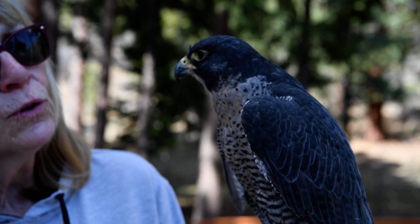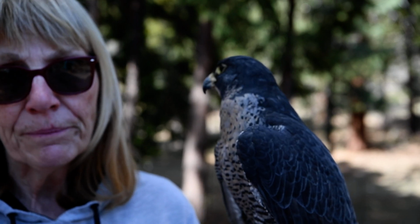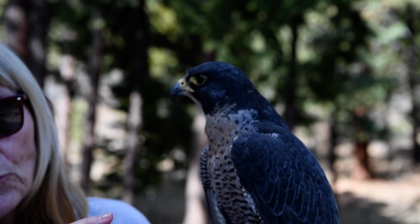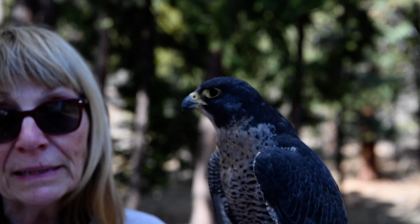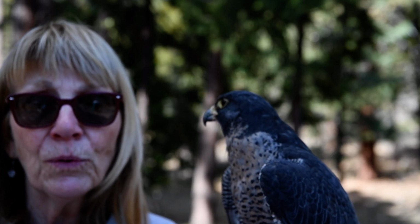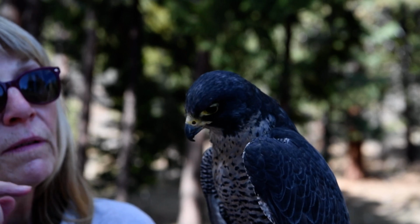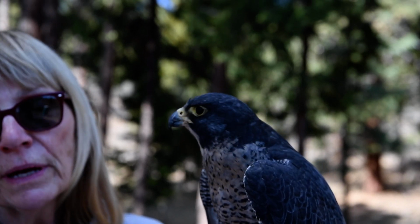The tomial tooth allows them to break the necks of their prey. So if this bird would, say, hit a pigeon at 200 miles an hour out of the air, you would assume it's going to be dead from impact. But on the off chance their prey isn't dead, what they can do is put this tomial tooth of their beak behind the neck of their prey, and they break the neck.